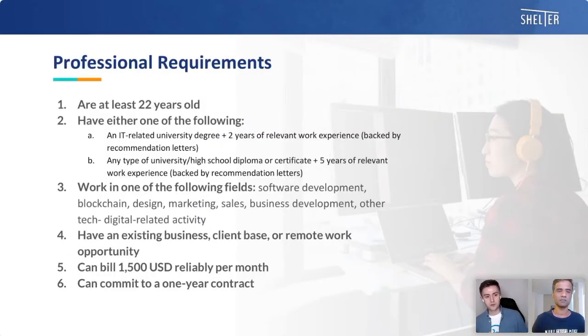Let's look at the professional requirements. So you need to be at least 22 years old. You need to have either one of the following. An IT-related university degree plus 2 years of work experience, or any type of degree or even a high school diploma would work, plus 5 years of work experience. And these need to be backed by recommendation letters.